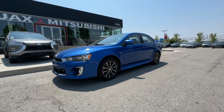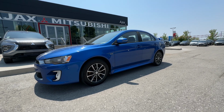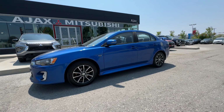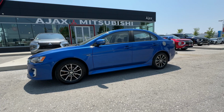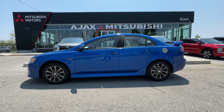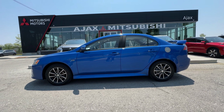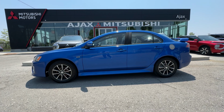Today we're really excited to show you this 2017 Mitsubishi Lancer limited edition all-wheel drive. Take a look at this. This is such a cool car from us here at Ajax Mitsubishi. This has just over 115,000 kilometers, is in incredible condition, is all-wheel drive. This is such a great car.